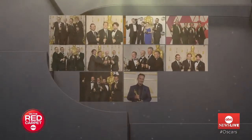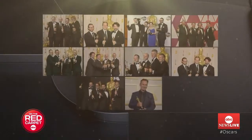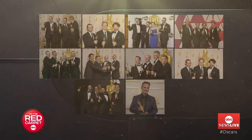And so these guys do great work. And just a note, here are the last 10 years worth of winning visual effects teams. You'll see them right now. See that person in the blue dress? That's right, up in the upper right-hand corner, that's Sarah Bennett from Ex Machina. She is just the second woman ever to win in this category back in 2015. Ever, just two women ever?